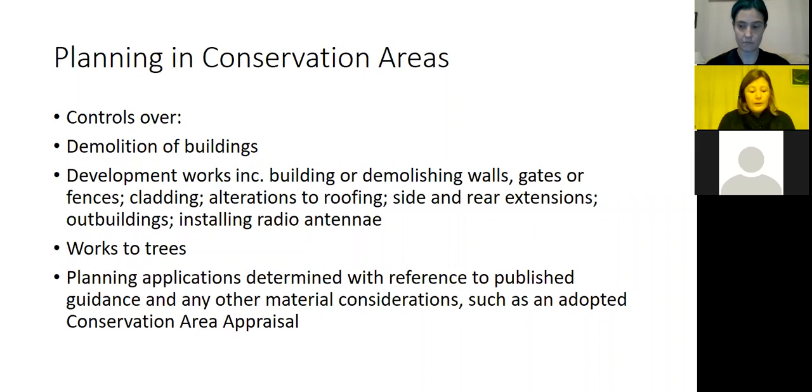So in terms of the planning controls that conservation area status brings with it, they include the demolition of buildings, development works including building or demolishing walls, gates or fences, cladding, alterations to roofing, side and rear extensions, outbuildings, and installing radio antennae and satellite dishes in particular locations.